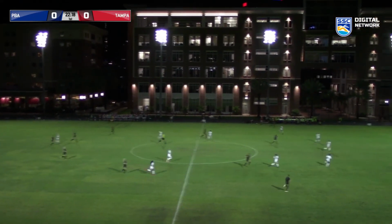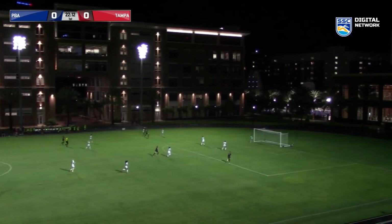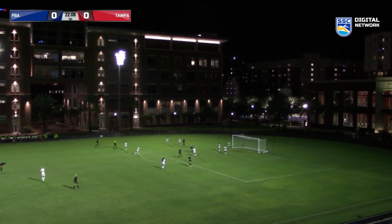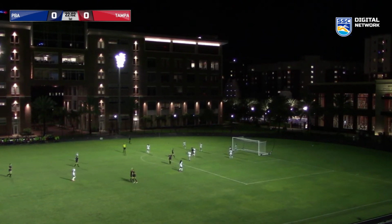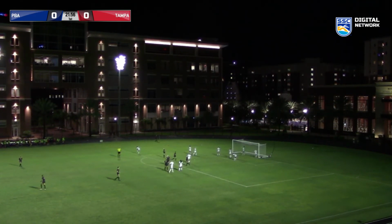Here they have to take advantage of this. Looking for the wing. Great opportunity here, about to look for a crossover. Now she needs to get assistance, and she's going to win a corner kick. So this is what Tampa needed. Not many corner kicks in the second half for Tampa. In the first half they were very active on that, but here they have to really take advantage. That's why the tall players on defense are getting into the box.